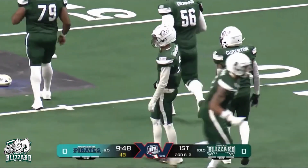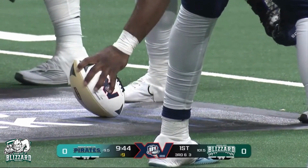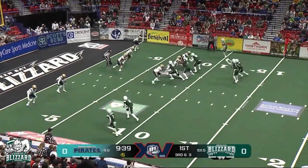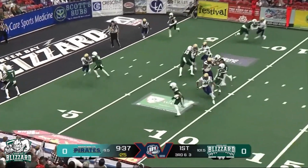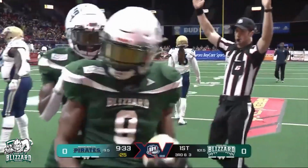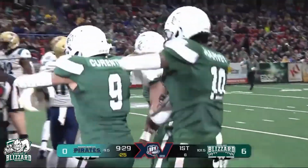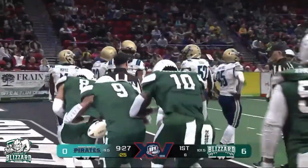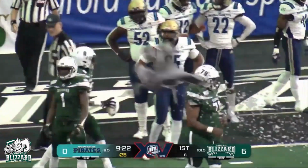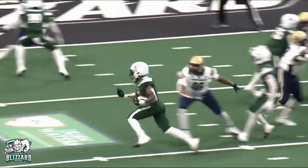Also, under 10 minutes to go in this first quarter. Green Bay looking for their first score of the ball game. Still 0-0. Johnson takes a snap and hands it off to Shaq Currington. He's got blockers into the end zone. Touchdown, Green Bay Blizzard. And Shaq Currington to start this game feels real good as they roll out the Remember the Titans celebration there in the end zone.